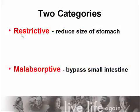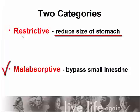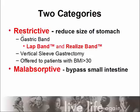In this next section, we're going to talk about the procedures that we can offer you to help you lose weight and improve your health. There are two categories of operations: restrictive procedures and malabsorptive procedures. In a restrictive procedure, we simply reduce the size of your stomach so that you get full on smaller portions after surgery, but you still absorb every calorie you consume. You just consume fewer calories because you're getting full earlier.